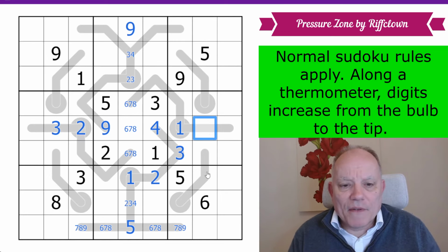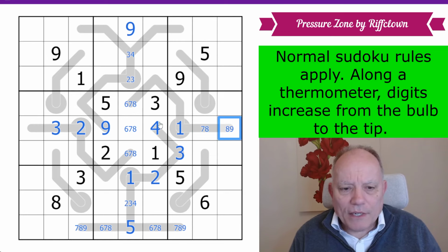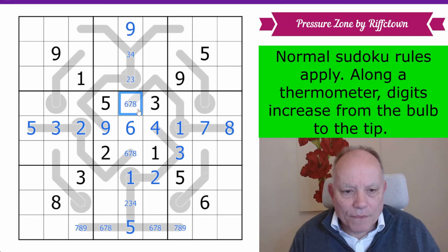This digit can't be 5 or 6. Oh, that's quite interesting. So this is 7 or 8, and this is 8 or 9. Well, it can't be 9, sorry, I've forgotten that we've got a 9 there. We can fill them in. 6 and 5 in the row are absolutely straightforward now.